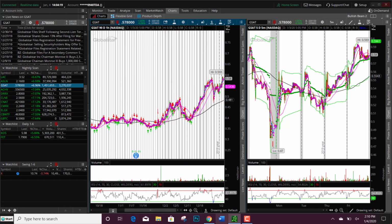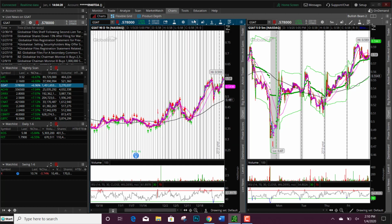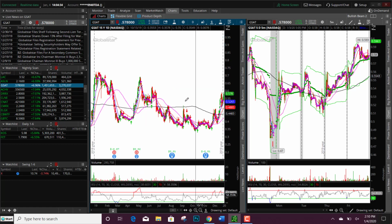Let me just look at the hourly for grins and giggles. So it's a bull flag on the hourly, which might change my mind. If it can break 59 cents, I mean 60 cents is resistance, so that's too close to resistance for me.